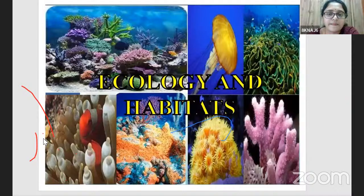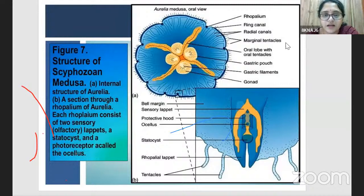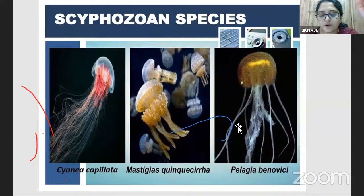Now I'll come back to Aurelia, our jellyfishes, which belong to class Scyphozoa. Phylum Cnidaria, class Scyphozoa, order Semaeostomeae, family Ulmaridae, genus Aurelia, species aurita. Known as jellyfish or moon jelly, it is found in warm, temperate seas all over the world. It has a gelatinous mesoglial layer, which is why it is known as a jellyfish, and it is found floating near the surface of the sea, singly or in groups.